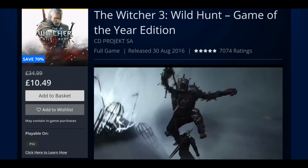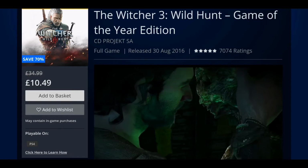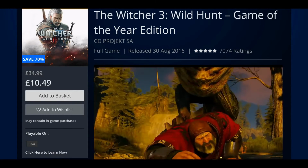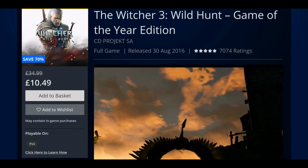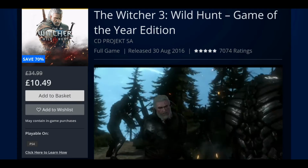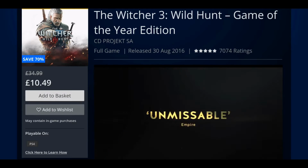This version of the game includes 16 DLCs and 2 expansions. The Witcher is a huge game anyway, but with 16 additional DLCs and 2 expansions, it goes from a huge game to a ridiculously huge game. There is so much content in this game, and it's all amazing.